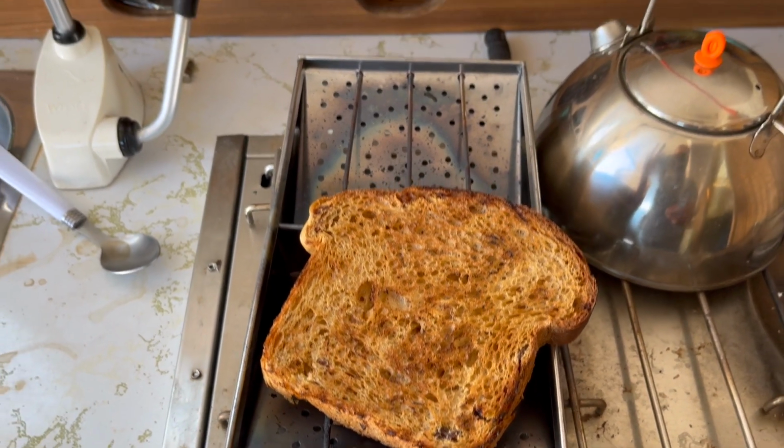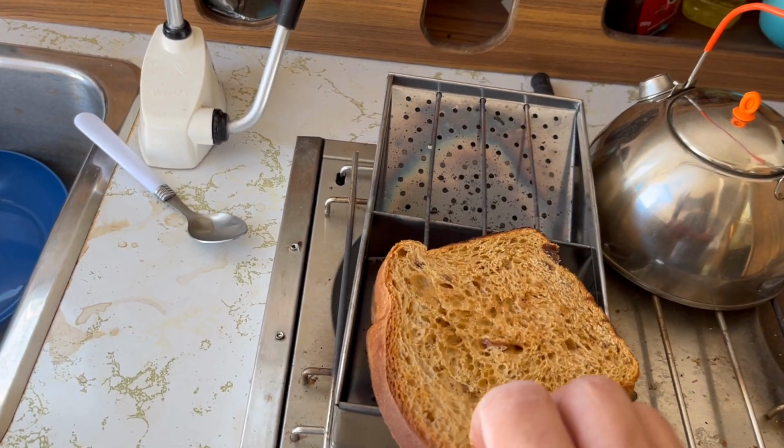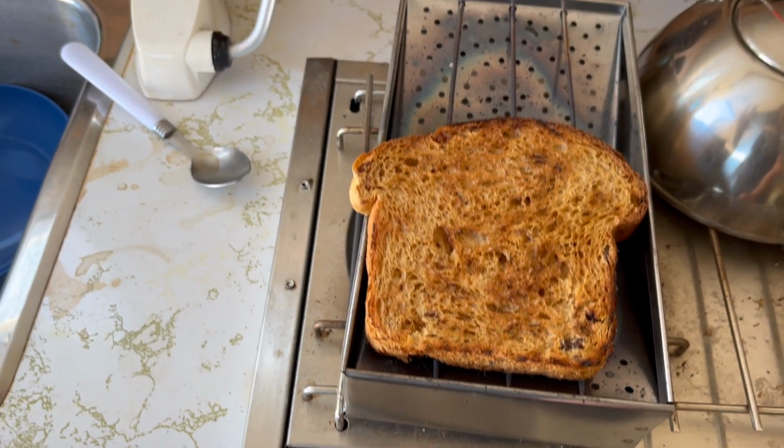These are great little toasters for stovetop toasting, I have to say. Gotta watch them, they don't burn, but they work well. I think one of my favorite things to do is when you're out on the water and there's no wind, you just let her drift and bob around, have a cup of tea, have some food, and just relax. So nice.